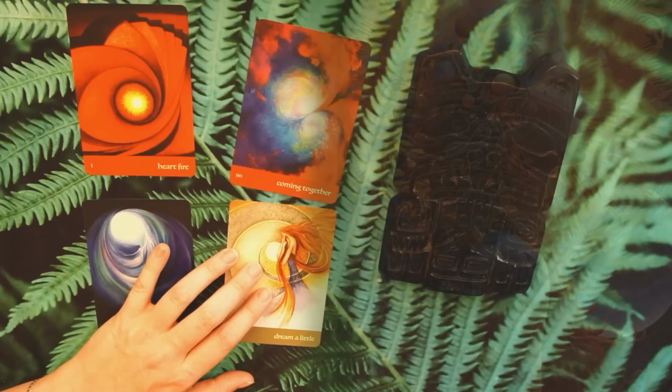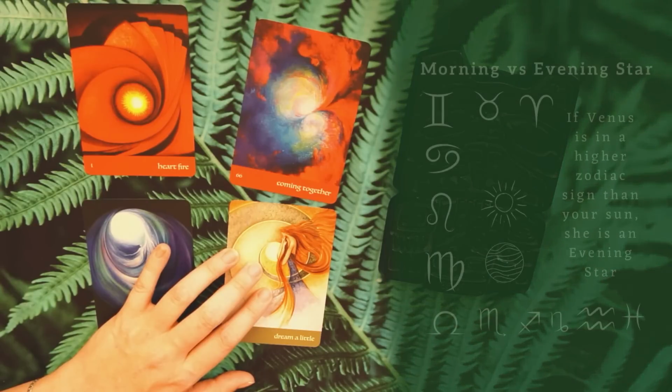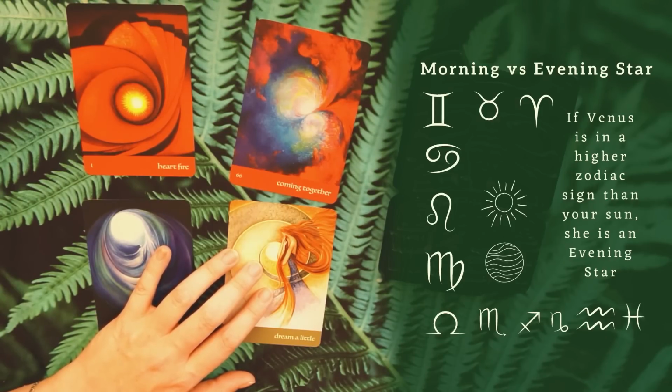If we look at the zodiac from Aries to Pisces in that direction, if Venus is positioned higher in that zodiac, so more towards Pisces than the sun is in your chart, your Venus is ahead of the sun, and therefore she is the evening star or Hesperus. And I'll explain what that means in a minute. So just take out your chart and find out if you are the evening star Hesperus ruled Venus.